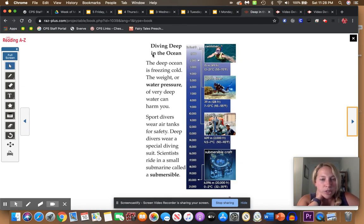Diving deep in the ocean. The deep ocean is freezing cold. The weight or the water pressure of very deep water can harm you. Sport divers wear air tanks for safety. Deep divers wear special diving suits. Scientists ride in a small submarine called a submersible.